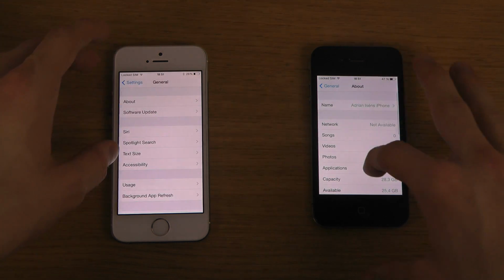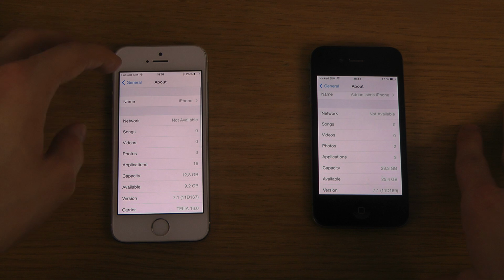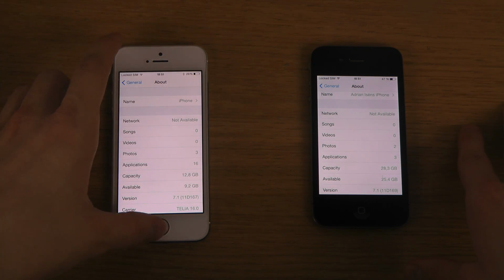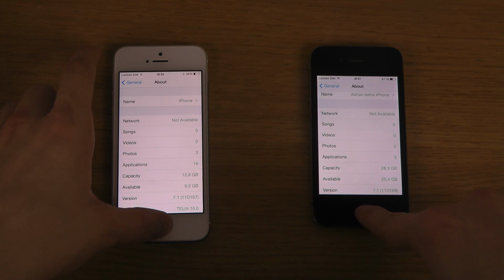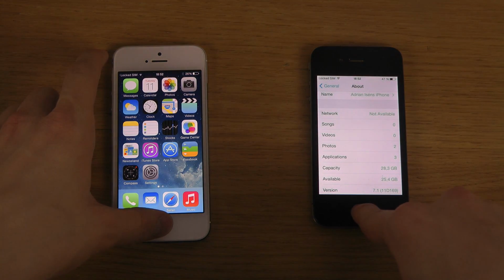Let's go into About. 11D69, that's the name of the update for the iPhone 4, but 11D167 is the name of the update for the iPhone 4S, the iPhone 5, probably the iPhone 5C, and the iPhone 5S.